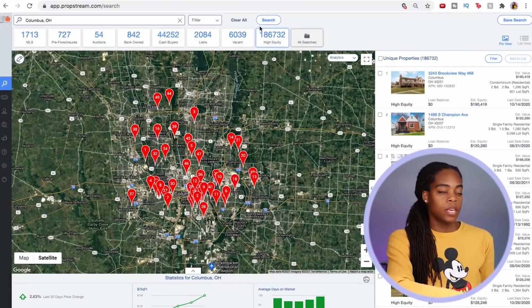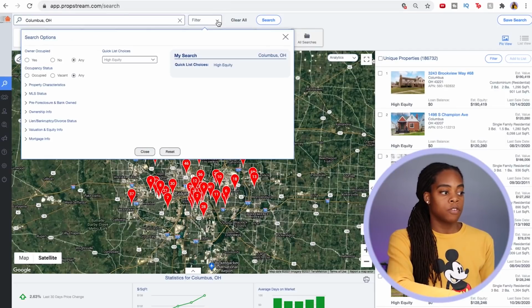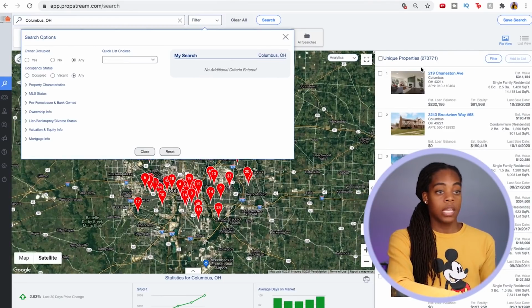So instead of picking one of these categories, we're gonna come up to filter, and because I selected high equity, it's showing it right here. So I'm gonna go ahead and hit the red X to erase that. And again, it's showing me all of the properties that are in Columbus, Ohio.